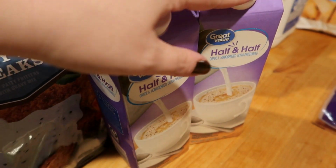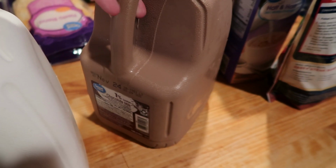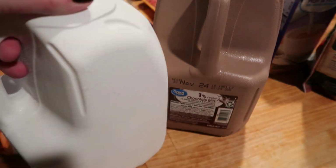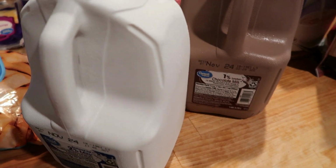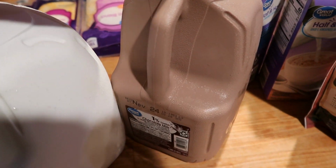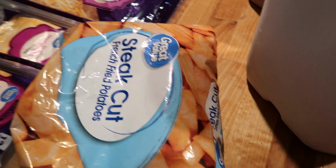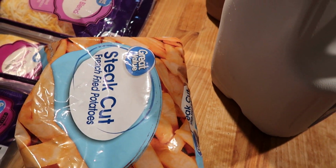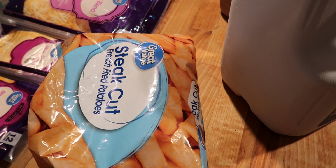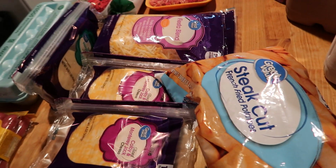2 things of half and half for my husband's coffee. Always a must in our grocery hauls. I grabbed a gallon of the chocolate milk and a gallon of 2% just regular milk. My kids really like to drink chocolate milk, and it was a relatively good price, so splurged on that for them. And last but not least, we got the steak fries, because you can't have country fried steak without steak fries smothered in that delicious country gravy. So that is it for my grocery haul for the week.